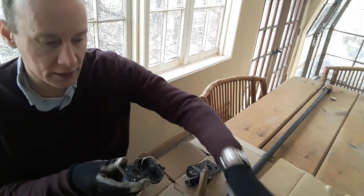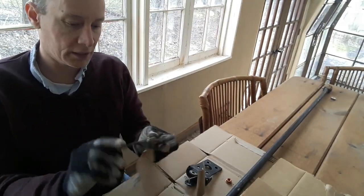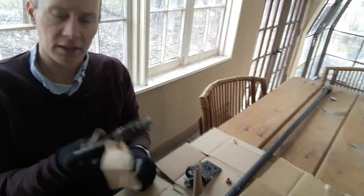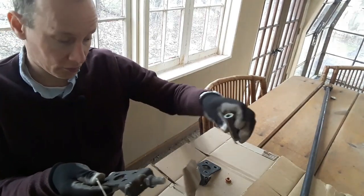So I don't need to clean this up, but slight change of plans. I thought I was going to be sanding and then painting this, but on a closer inspection, it turns out that this is just dirty. So this is actually going to be really easy.